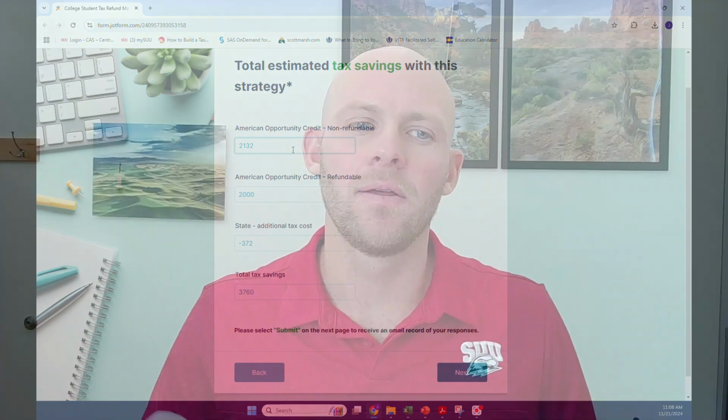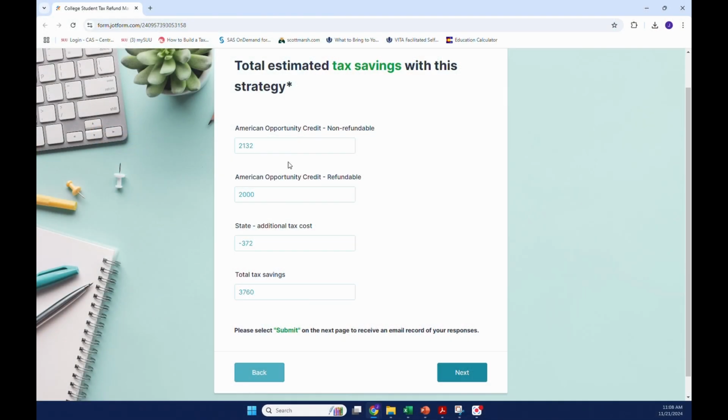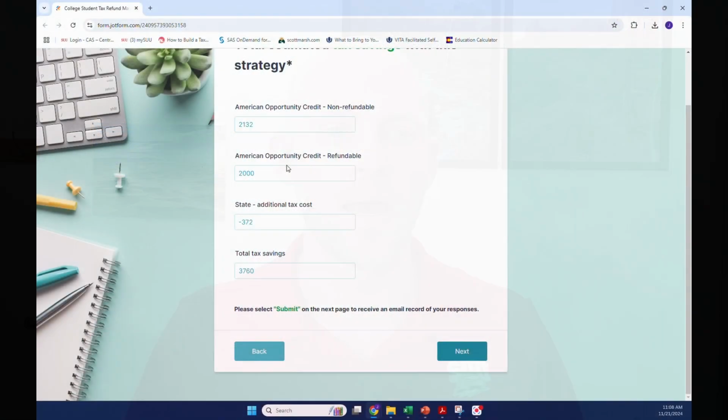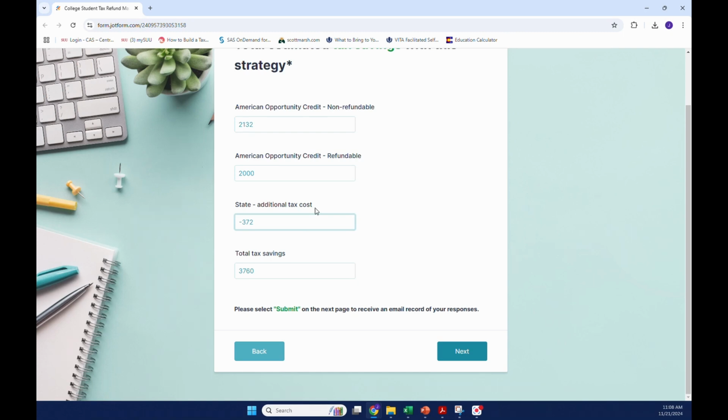What that means is the non-refundable portion was actually $3,000 for this couple, but the non-refundable portion can only offset tax you already owe. That's why you put that in. You owe $2,132 in federal tax. That is being offset by this credit, okay? And any increased tax, most of it's being offset by that $3,000 that's non-refundable for this credit. Then you get $2,000 refundable, meaning even if you didn't owe tax, if you're a lower income student, you could still get, well, at least this couple could get $2,000. It's $1,000 per student, right? You are paying an additional state tax of $372. It's actually a little bit more for Utah because you phase out another credit, but that's the estimate based on the marginal tax rate you put in, okay?